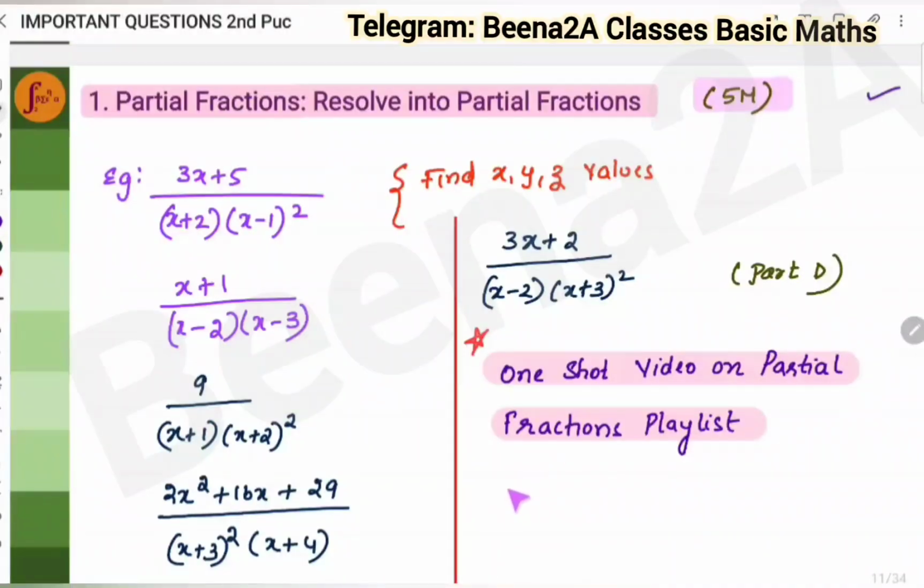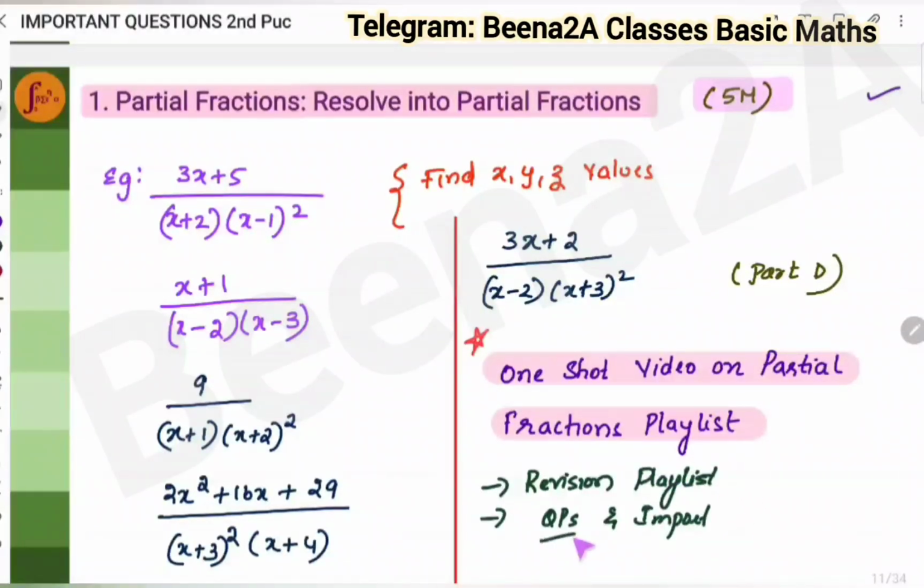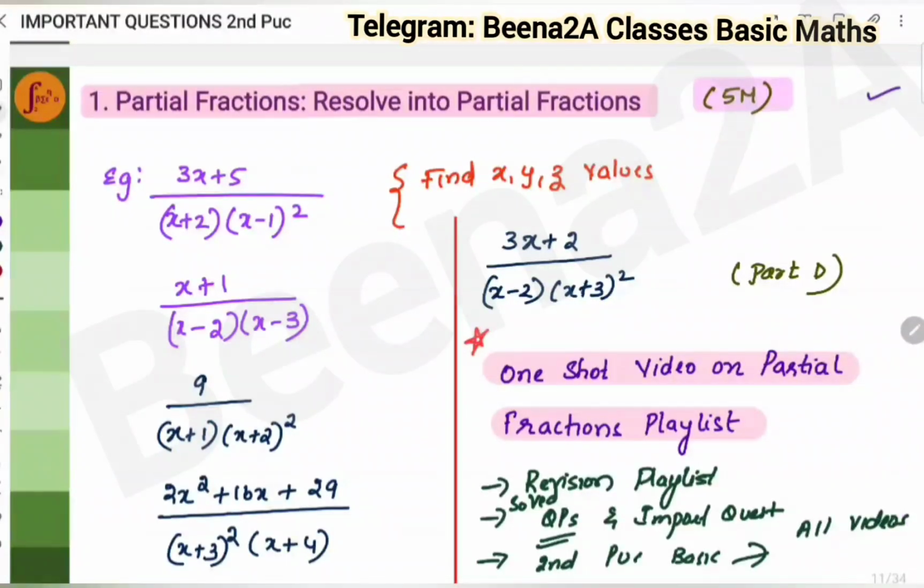One thing, right? There are multiple playlists in the channel. You can refer to the revision playlist, which has all the one-shot videos that will help in revision of chapters. Second, you have question papers and important questions, solved question papers and important questions. Third, you have the second PUC basic maths playlist, which has all the videos from all the chapters. And fourthly, you have a playlist for each of the chapters.